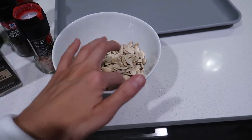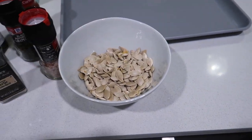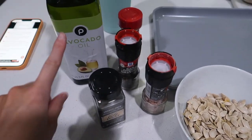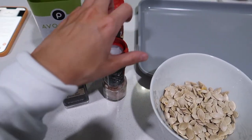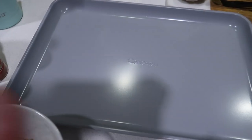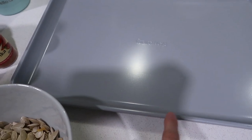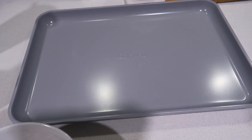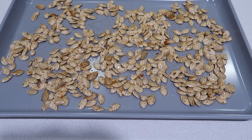Now, we're gonna take the pumpkin seeds that we scooped out of our pumpkins, and we're gonna roast them. So we're just gonna do avocado oil, garlic powder, salt, pepper, and then a little bit of paprika, and I'm using one of the Caraway nonstick pans, so now I can show this pan in action for cooking these.